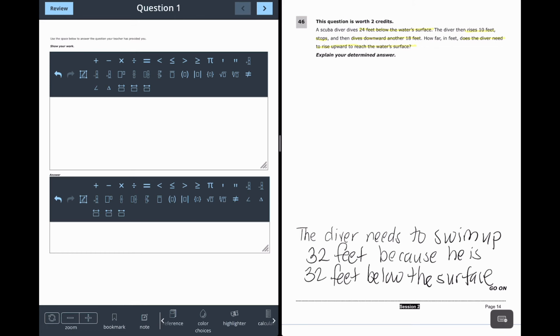So, all right, let's just think about what this looks like. So at first, when I started doing this, I started thinking of, here's the water, and he went down 24 feet. So I can represent this as he went minus 24, and then he went up 10 feet, so plus 10. And then he went down another 18 feet.